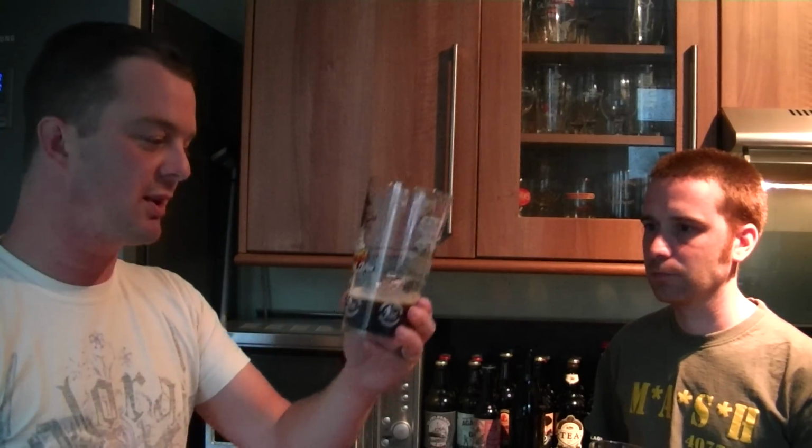For me, I'm just going to get one last nose, and for me, it's just got that fruity, fruitcake feel of a kind of Adnams Broadside mixed in with the dark roasted malts you get with a great beer. So, chin chin.